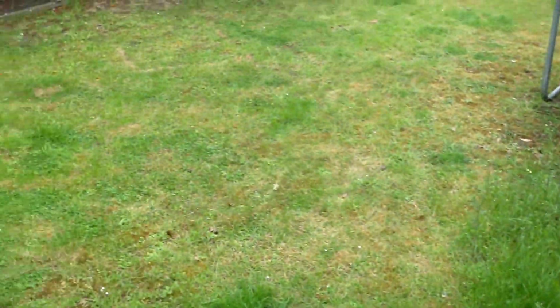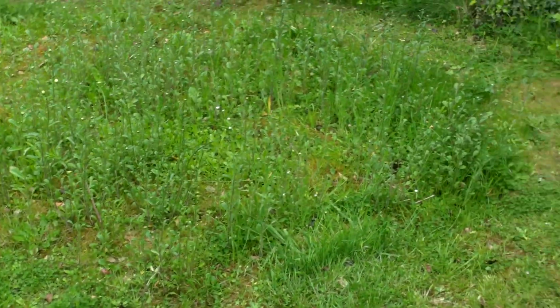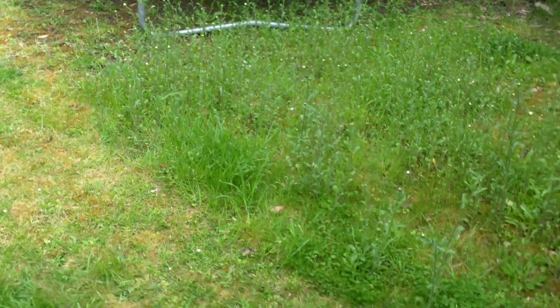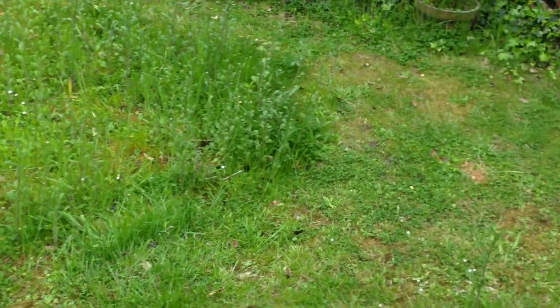I mean, my garden's not a complete jungle. I do cut the grass here. I've got a cut grass area. And look, I've let this patch up here grow, and that's got like daisies growing there. They're about to flower. They're going to be really pretty. So it looks good as well.